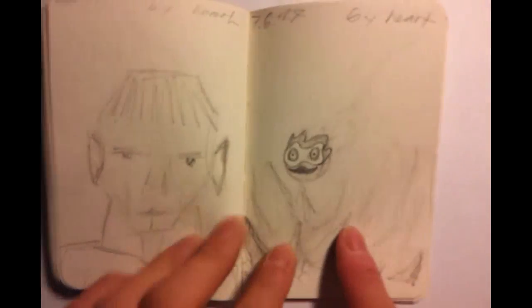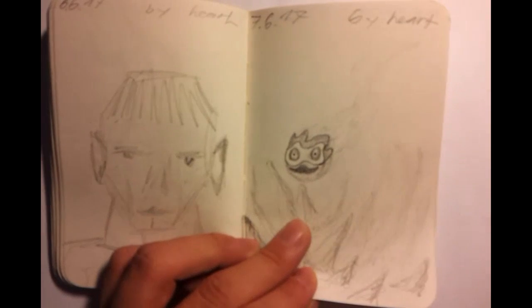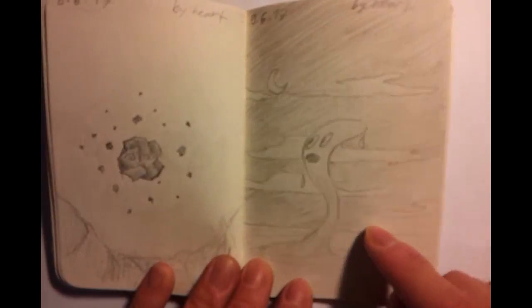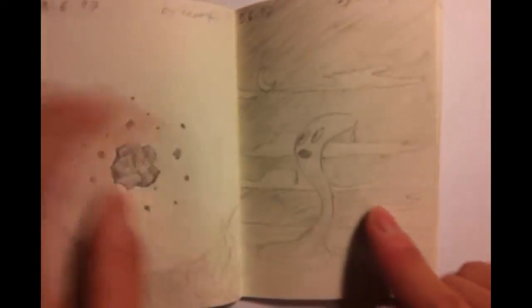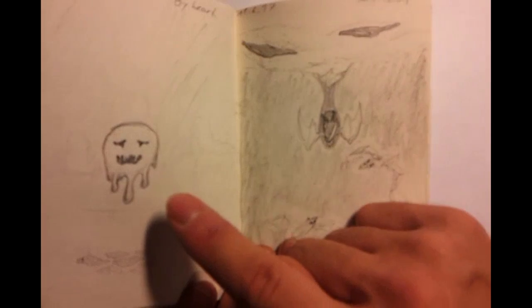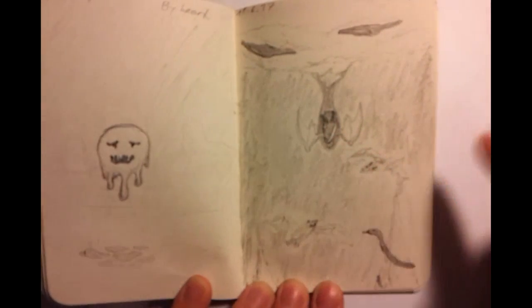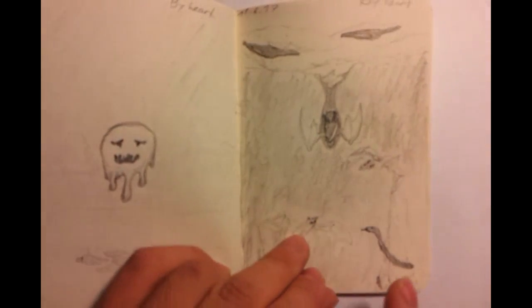Here I made an elemental orb again, but I don't know which kind of orb this one is. But the next ones are clearer. This is a rock here. This is a water elemental. This is an acid elemental. And those are black slimes catching bats, and here you see a snake as well. Here.